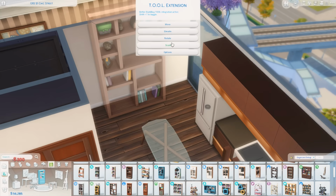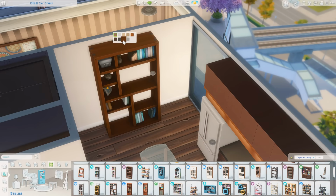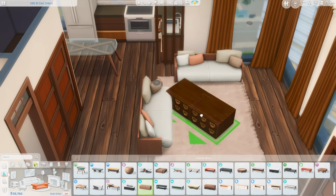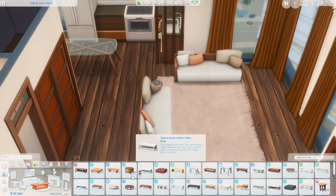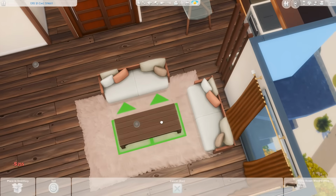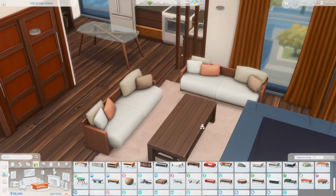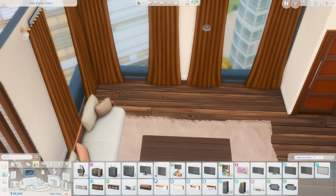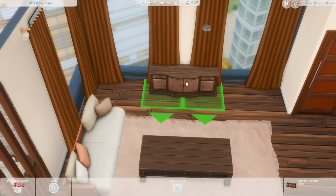But here we are back in the kitchen space. I did scale down this shelf from the Seasons expansion pack. I thought it looked quite nice in here. And then we're trying to figure out a coffee table. I kind of bounce around this whole apartment since it's all one big room. I go back and forth between focusing on the living space versus the kitchen, the bedroom. So apologies if that's a little bit difficult to watch.